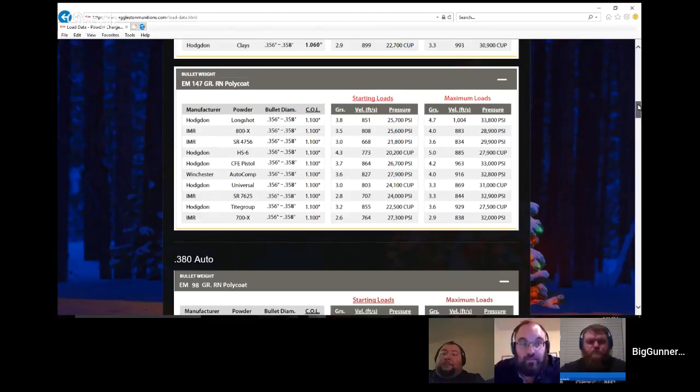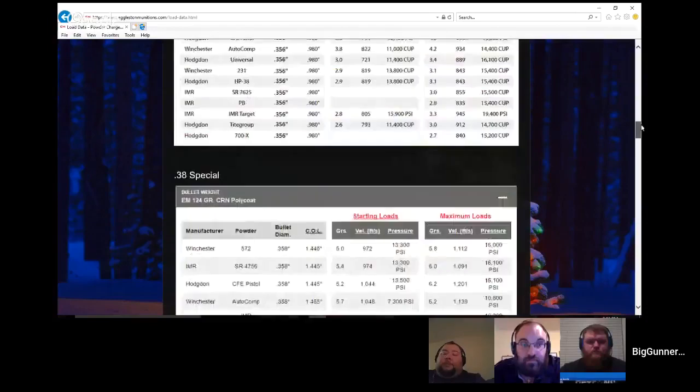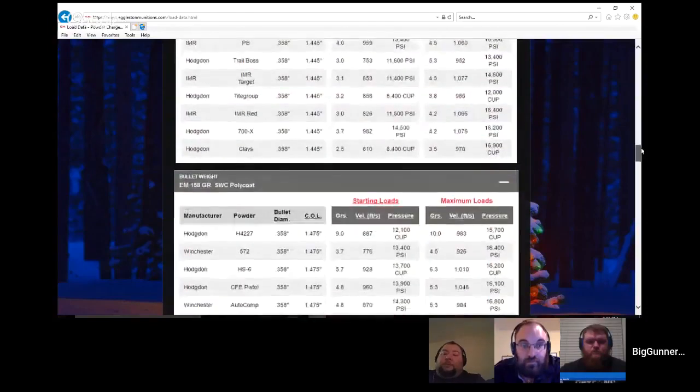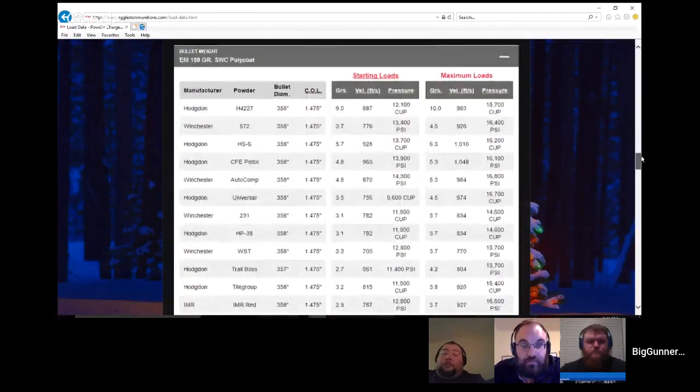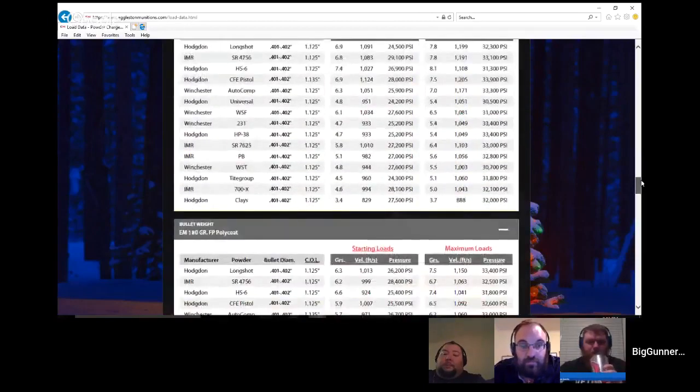Anyway, the 147 grain has been my popular choice recently for the 9mm loads. Also going to be loading up some more of their 45 caliber as well. And I tell you what, they run pretty darn clean.